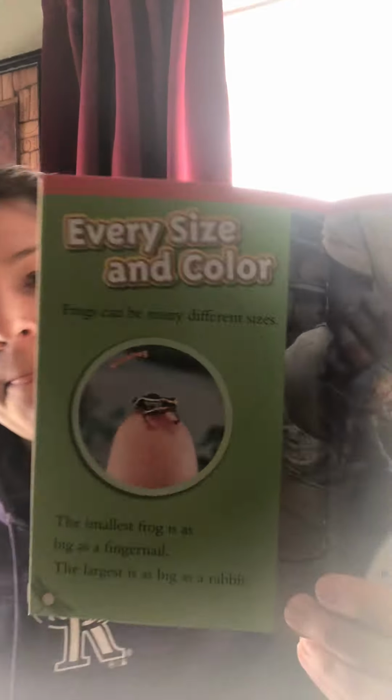Every size and color. Frogs can be many different sizes. The smallest frog is as big as a fingernail. The largest is as big as a rabbit. Frogs can be different colors too. Some are green or brown. Others have stripes or spots. Frogs can be red, yellow, or orange. They can even be bright blue.